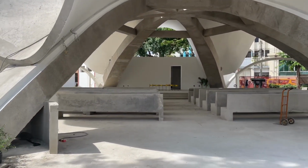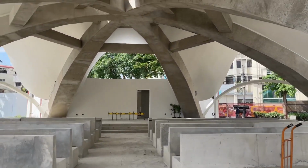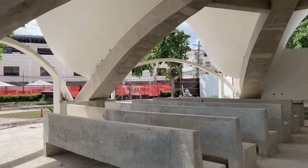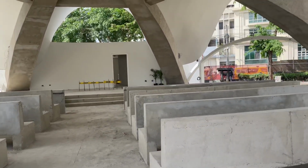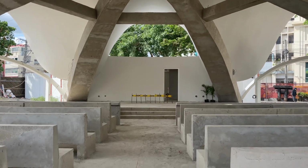So nagari ang mga lingkuranan. So mura siya dome sa sulod. So there are 1, 2, 3, 4, 5, 10 pews, and then there's the main altar.